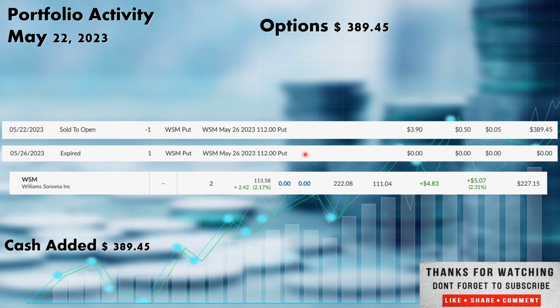That is one of the downsides of doing cash secured puts. If this happened to close out, drop to $109, I still have to buy it at the $112 strike price. So that is some of the risk associated with options. You could end up buying this whenever stocks are dropping at a higher price than you could have potentially. But in this case, that is not what happened. It closed out the business at $113.58.